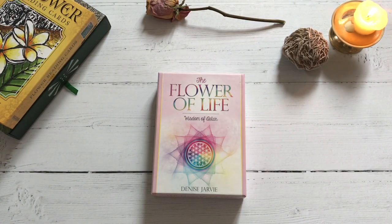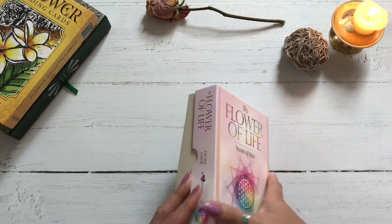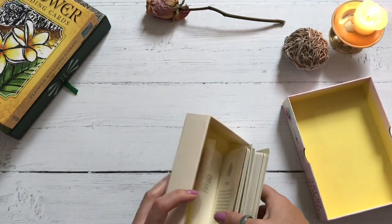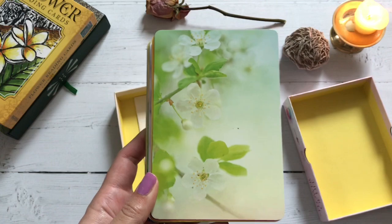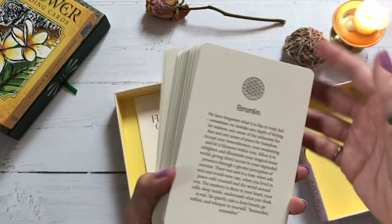And this is the Flower of Life Oracle by Denise Jarvie. I've had this for a few years now, I think, and I remember doing a review a long time ago, and the creator reaching out saying she loved my review, so I was like, oh, fangirl. But this one is gorgeous. It has information on the back of the card. On the front of the card, there are these beautiful photographic images, lightly photoshopped, and they all have beautiful colors.